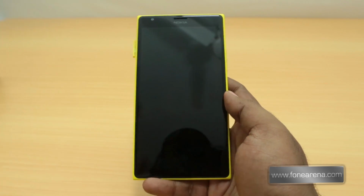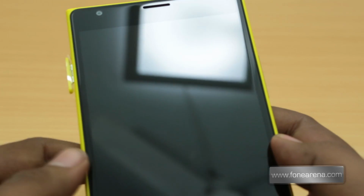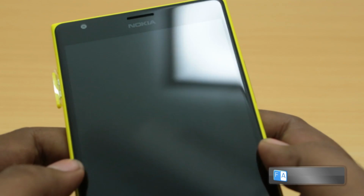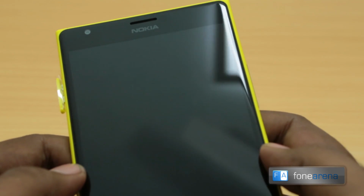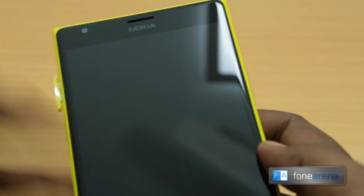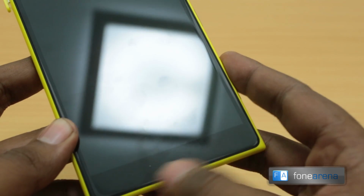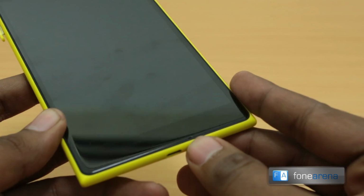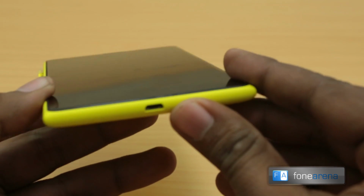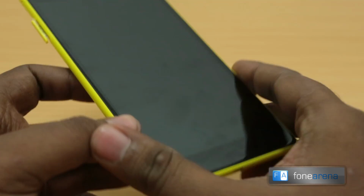Above, you can see that it has an earpiece and a front-facing camera. The front-facing camera is a 1.2 megapixel camera capable of taking 720p HD videos, and you also have a couple of sensors lying around here we can't see. There are also 3 capacitive buttons down there, which again you can't see unless they light up. You also have the primary microphone here, and over at the bottom you have the micro USB slot.